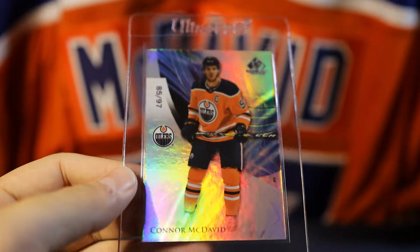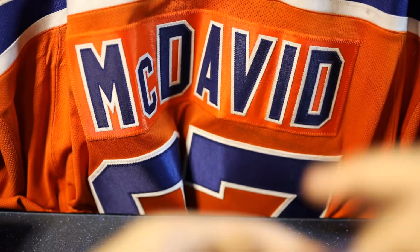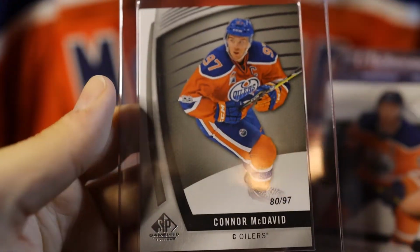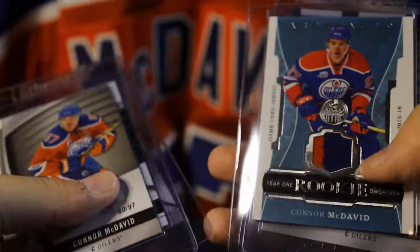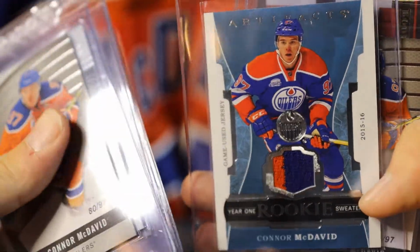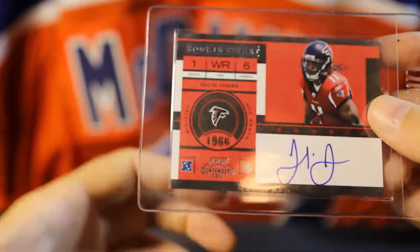Here is another McDavid SP Game Used base card. There's some more of those here. Here's one. 16-17, I want to say. This is probably 18-19, 19-20. Here's another Year 1 Sweaters. This is a nicer patch on this one. 16-17. That's a nice card.